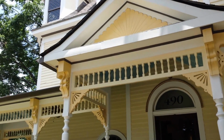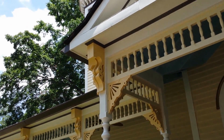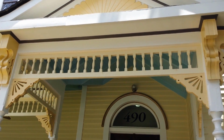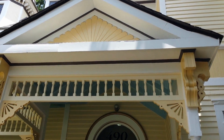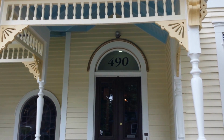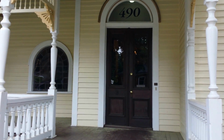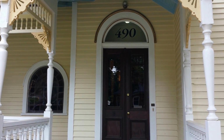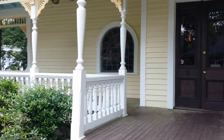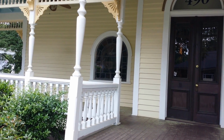The porch trim pieces, the medallions, we set those off in a darker yellow color, and as you can see, we chose a dark brown trim piece for underneath the eaves. The house is noted for several of its arch pieces. You can see above the door there's an arch shape, and then the front window is also an arch shape. It has stained glass in the windows, which is original to the house.